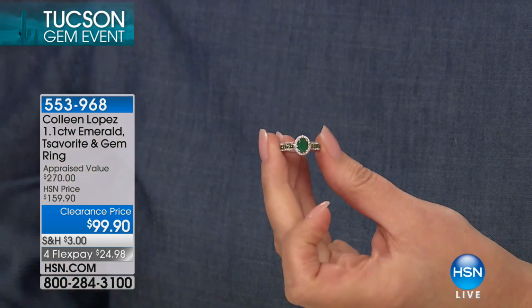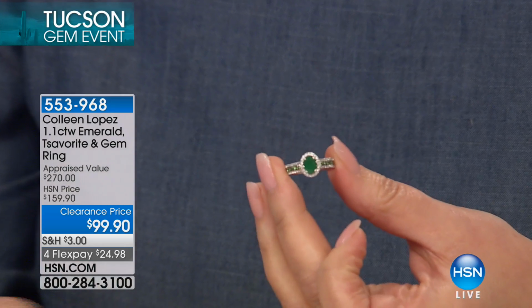Okay, well, coming up now, we are going to talk emerald. Are you a May girl? You born in the month of May. Are you looking for your birthstone, but it has to be green? And you're saying, duh, emeralds are green. And I realize that. But a lot of emeralds, especially under $100, do not look like this. This is what you want your emeralds to look like.